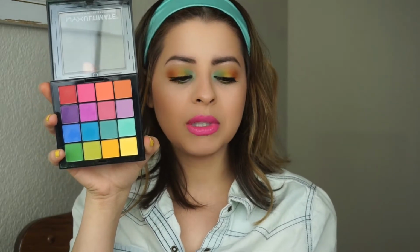I wanted the Urban Decay electric palette, but it's pretty pricey. This guy is a little pricey as well. It's about $18, but if you think about it, you get 16 shadows, and that's basically like $1.12, $1.20 per eyeshadow. And the pigmentation is awesome. The blendability is great. I had no problem with it. So if you go to your Ulta, or if you see this at any drugstore, go ahead and pick it up. You will not be sorry, I promise.